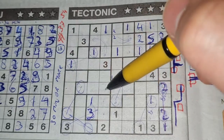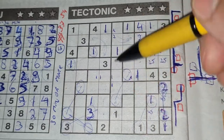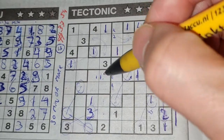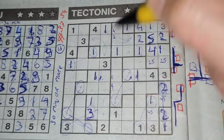These three boxes can be a one, so the one could be here, could be there. Well, I cannot place the one here. If I place the one here, I cannot fill any one in one of those two boxes. So it's not a solution to place the one here. The only place for the one should be there.